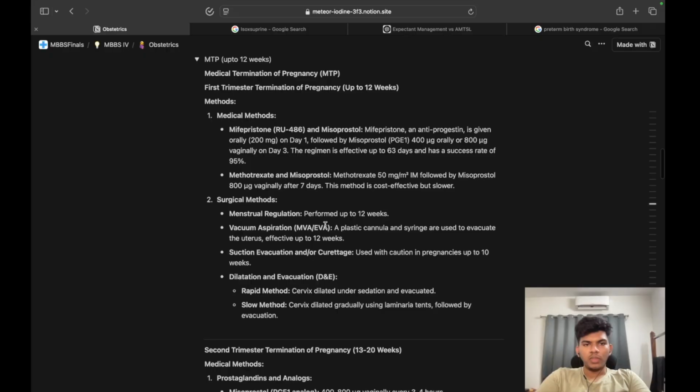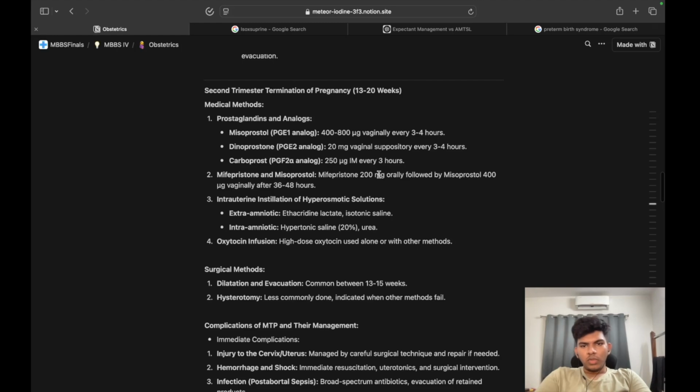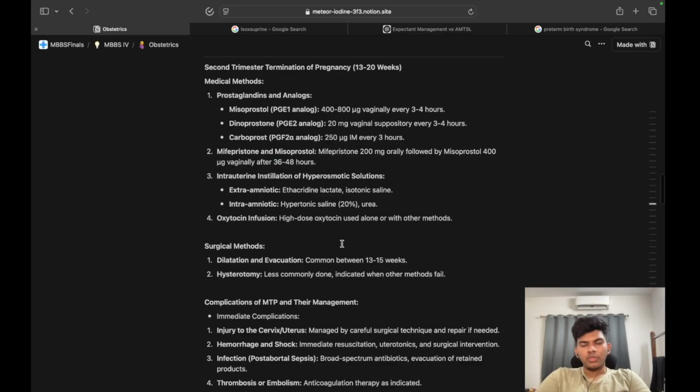So over here, what was it? Mifepristone, an antiprogestin, 200 milligram on day 1, followed by misoprostol 400 microgram orally or vaginally. Here it is 200 milligram orally followed by 400 microgram vaginally after 36 to 48 hours.